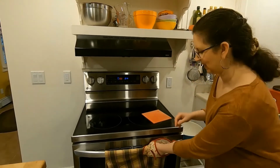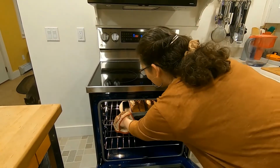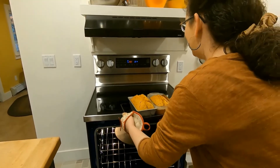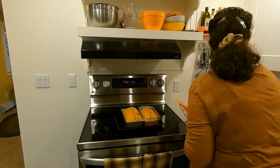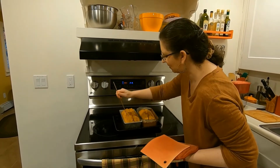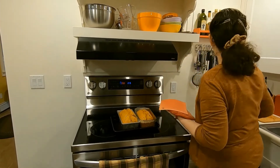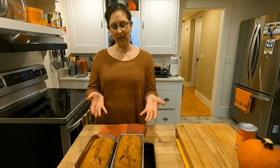And see if our bread is finally done. Oops. Okay, certainly looks done. Get our tester here. Let's see. Yep, that one's coming out clean. And so is that one. So I think that we are ready to go. It looks like our bread is done.